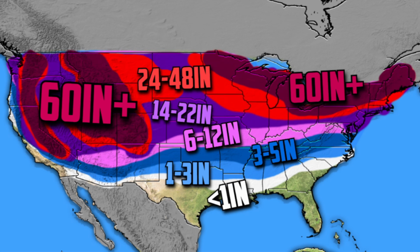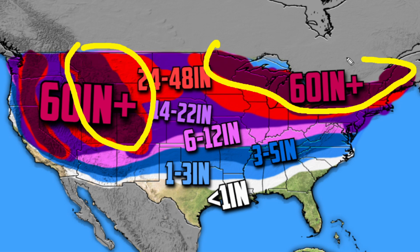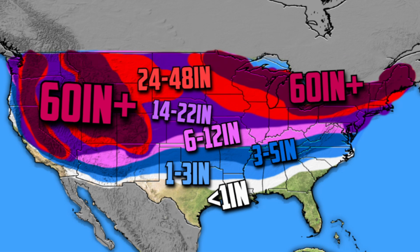And finally, let's look at our 60-inch plus area, and this is mainly for those mountainous areas and for the more extreme northern states, the northeastern states. You're going to see 60 plus inches of snowfall possible this winter, and possibly even more for the very high elevation. You're going to see a lot of snowfall usually in those types of areas.